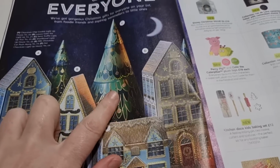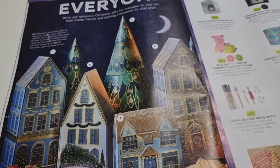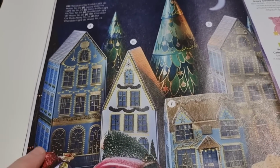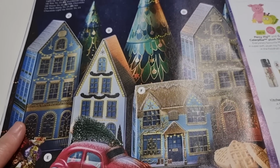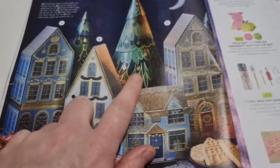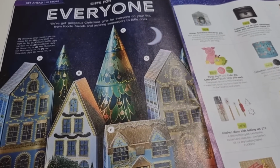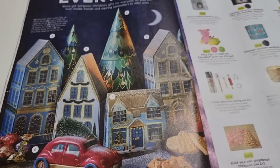In the past we've had this one, which was shortbread, and then we had one of the houses which I think was shortbread as well. This year we probably will go for either the chocolate chip cookie, which is this blue and gold one, which is really pretty, I like that one, or the Swiss truffle, which was the Christmas tree, that's really nice. So either that one or the Swiss truffle, I think we would go for this year if we're going to get one.